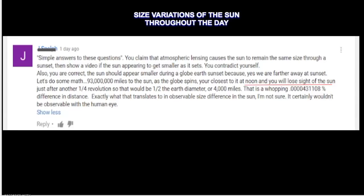People know that. Some people know that. But the sun often looks bigger at sunset and sunrise, and that's because you are looking horizontally through a lot more moisture than you are when the sun is directly overhead at noon. But if you remove that moisture, the sun will shrink as it goes down.